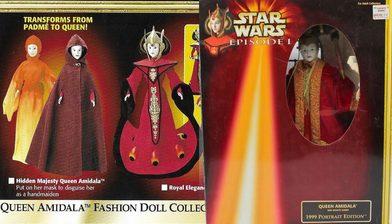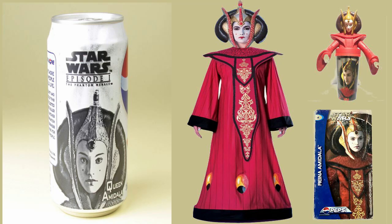But the figure for this look would never be released in Hasbro's Episode 1 action figure line, despite the fact this look dominated 1999 through 2000. Halloween costumes, fast food meal premiums, Pepsi cans, this look was everywhere. Even people who hadn't seen the movie knew Amidala by this look. So where was the figure?